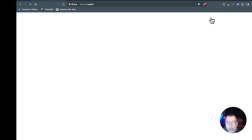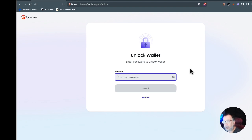Now you have a wallet. I'm not going to do that now, but you can set up your wallets with Uphold. You have a couple of different wallets you can have with Uphold, and you also have your Brave wallet. And if you are getting BAT rewards, then that'll come through into your wallet.